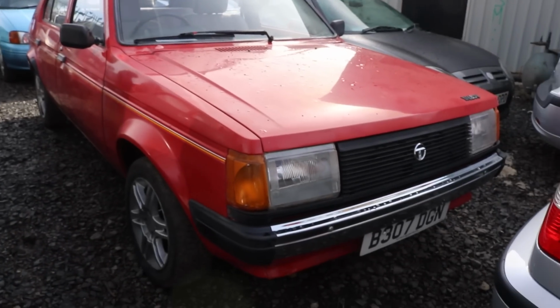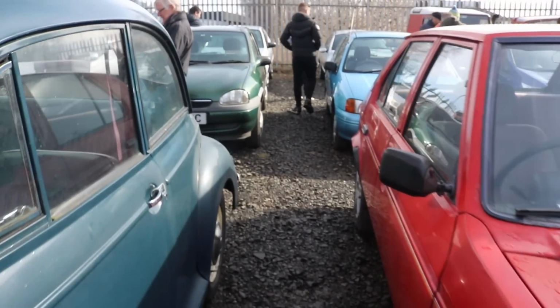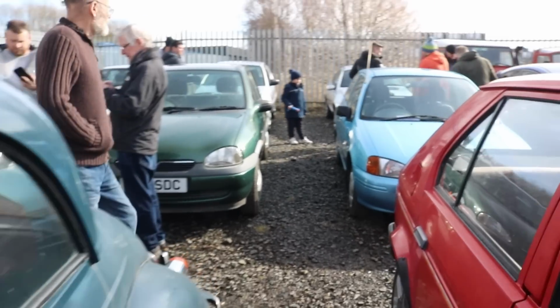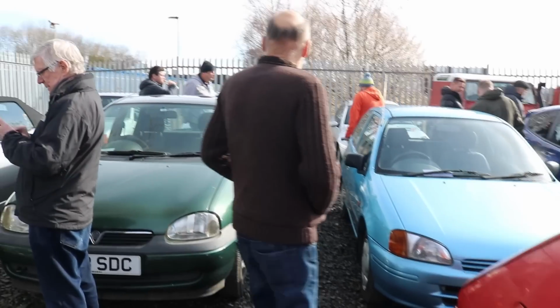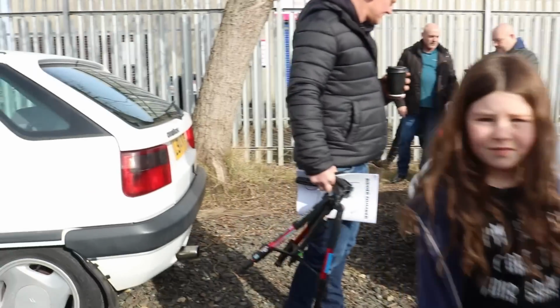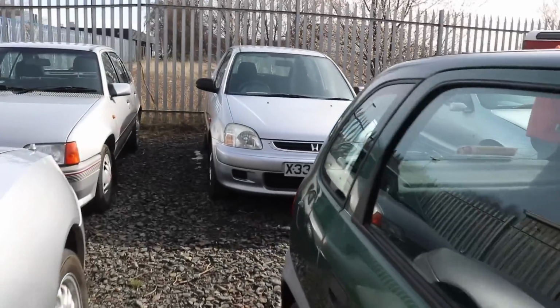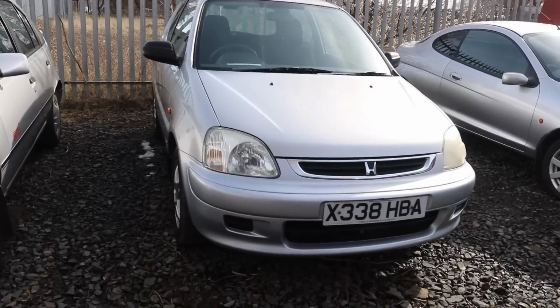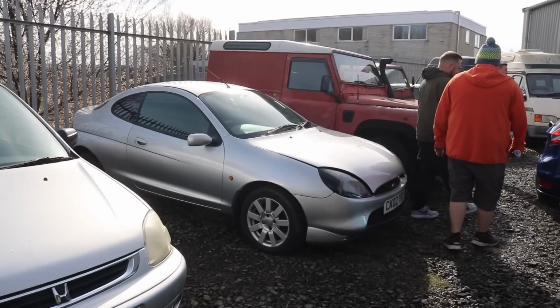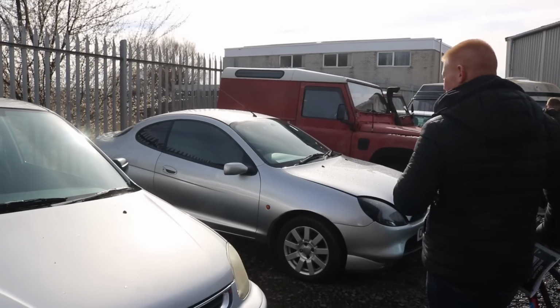While you're looking at that, I'm going to look at the Talbot Horizon. And then the further back we go, we've got a Corsa and a Starlet and a little rare Honda Logo, which we'll head over to. Don't mind the Logo, do we? Little Honda Logo, don't know if you've ever seen one of them before. Puma, we haven't even looked at the Puma, but I don't think we like them, do we? No, not what we came for, is it?